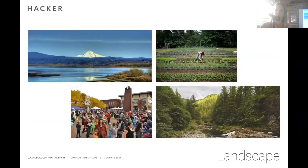And we certainly want to find inspiration in the landscape of Washougal. We know that Washougal means rushing water. We're very inspired by the story of water and the proximity to these beautiful bodies of water around Washougal and the area.